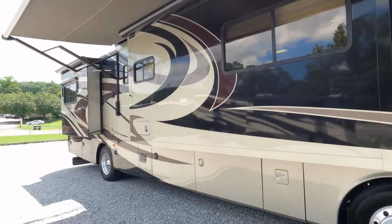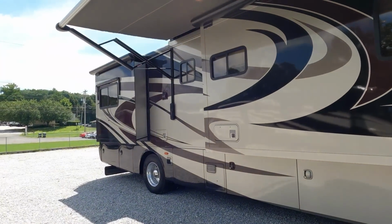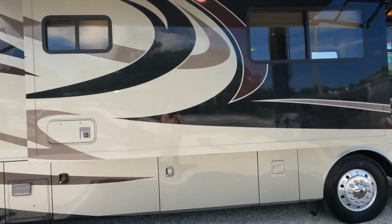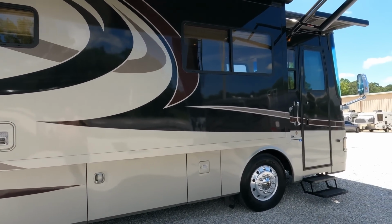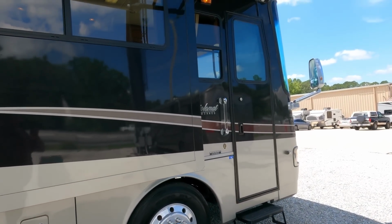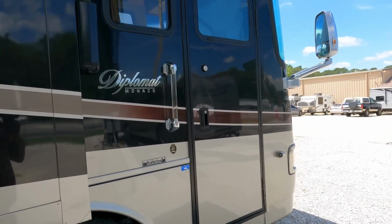The inside looks like you went back in time 15 years and looked at a brand new 2008 Monaco Diplomat in 2008. They spent $250,000 on this brand new. Used it 8,300 miles, and I've got it here today for $89,900. That's some expensive camping. And the bad thing is, guys, new RV prices have almost doubled since then. This is a $450,000 motorhome today in today's prices if you bought the equivalent of this brand new today.